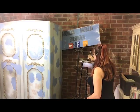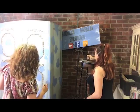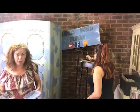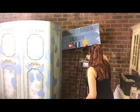I'm still slopping away. Sorry I keep disappearing, but I just want to get paint all over. So I'm going to go in with another colour now, still with the salt decanted into it. I'm going to go in with a pink, beautiful pink. Oh, let's get some salt in there.